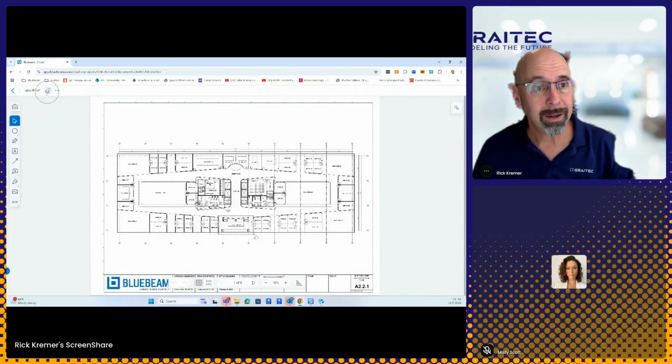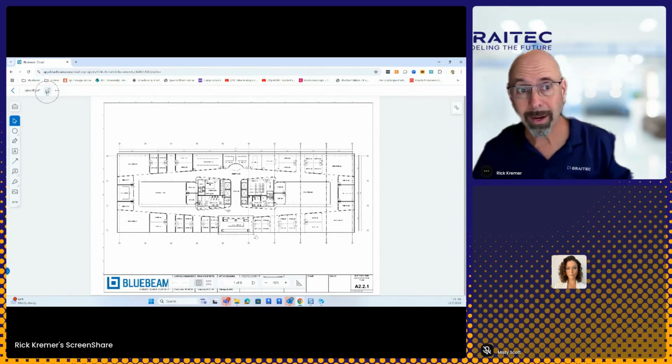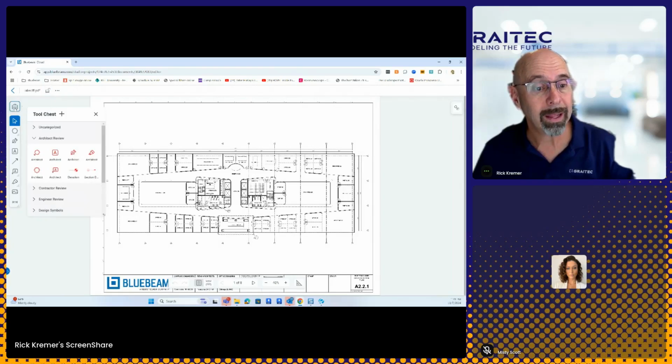You'll notice over here, because it's a project, remember, when you open up a project in Bluebeam and double click on it, it's read only. This right here gives you the ability to go through and make those markups. So the tool chest is right over here. When I click on it, I can click the plus sign right here and upload a tool set.